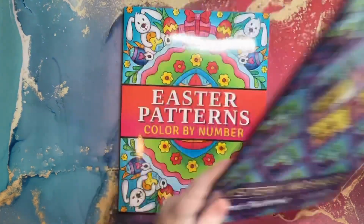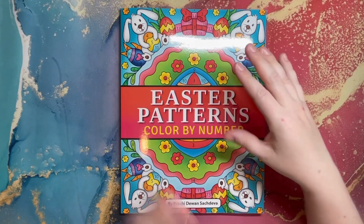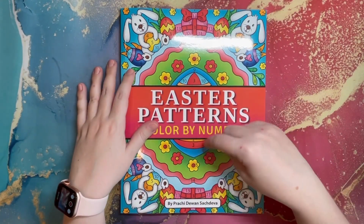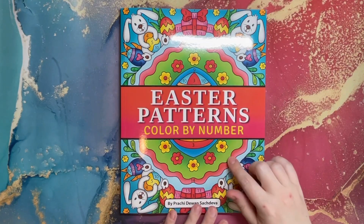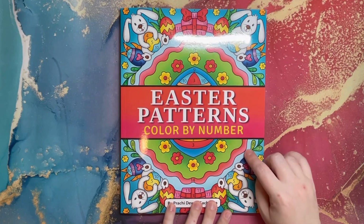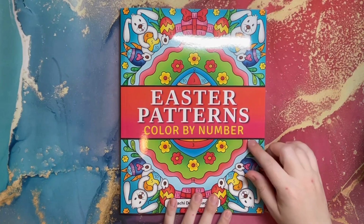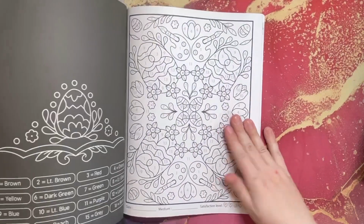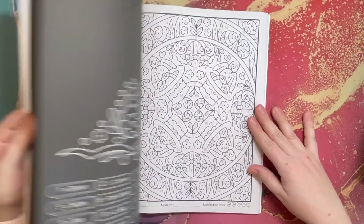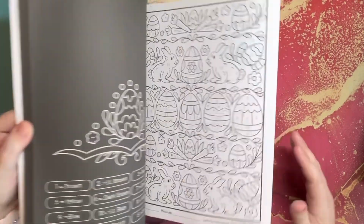Go get your pretzels. And then last but not least, this is Easter Patterns. This one I'm also really, really excited about coloring in. Prachi Dewan Sachdeva just came out with this book. I do have a flip through of this book posted online in the Books by Sach and Sachdeva Facebook page, the Fun of Coloring by Number Facebook page, as well as on Instagram if you want to see a full flip through of this book. But this is very similar to her Christmas Patterns book that I have fallen in love with. This will probably be the next book that I do a flip through and review on.